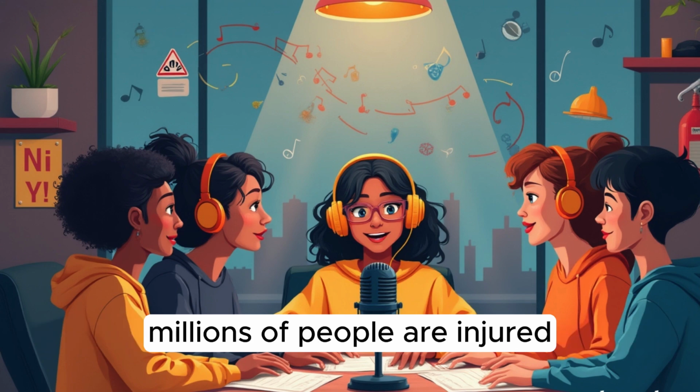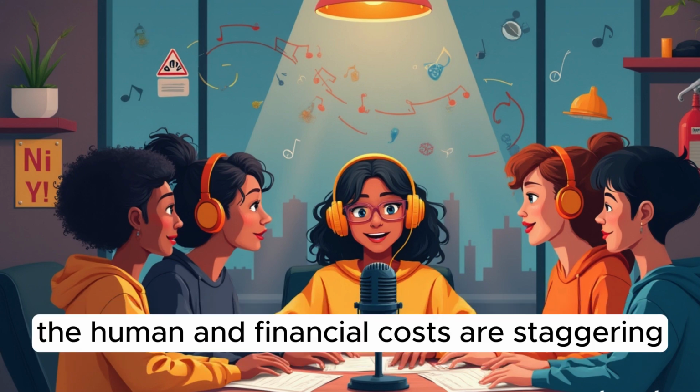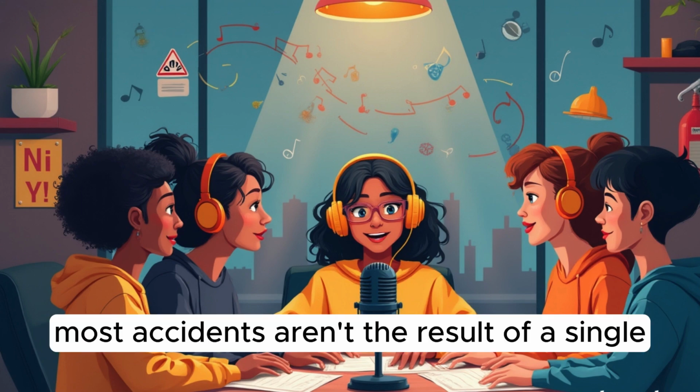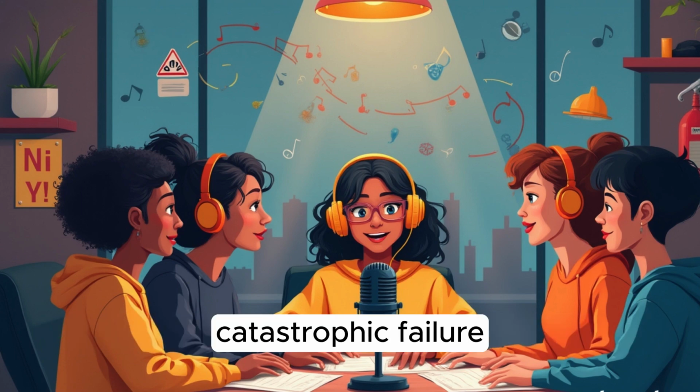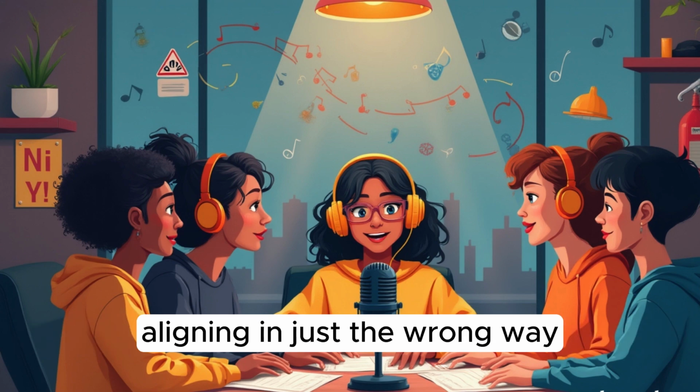Every year, millions of people are injured or killed in accidents that could have been avoided. The human and financial costs are staggering. But here's the thing. Most accidents aren't the result of a single catastrophic failure. They're the product of multiple small oversights aligning in just the wrong way.